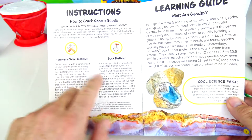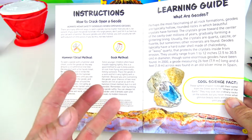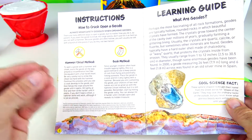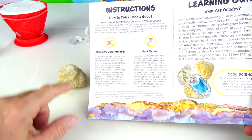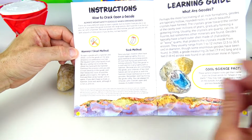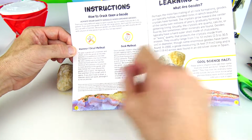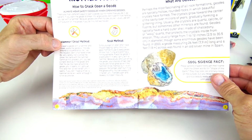So over here there are 2 methods, hammer and chisel, and then the sock method. Now the sock method we're not gonna do because you put it inside of a sock and you smash it in the sock. I wanna observe the smash. So we're gonna do it right out in the open with the hammer and a chisel. Nice. So let's go get our hammer and chisel, and then we'll start following our instructions here. We're gonna take the flat-faced chisel and just chisel lightly around the edges until it cracks right in half. So let's go ahead and get our hammer and chisel.